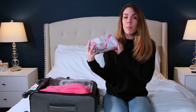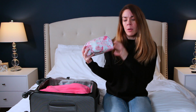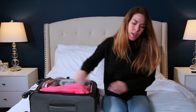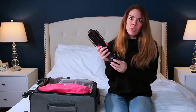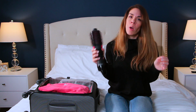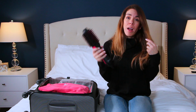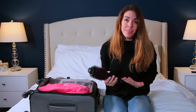Now, I also like to pack a little makeup bag like this with all my makeup and all my makeup brushes. So this is just gonna fit right into the suitcase like that. Now, the next thing I'm gonna pack is this amazing styling tool. I always travel with this because basically it's like a hair dryer and a styling tool all in one. This is Revlon's One Step hair dryer and volumizer. It basically dries my hair as I brush it and it straightens my hair all at the same time.